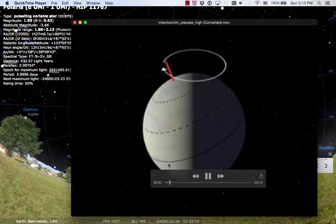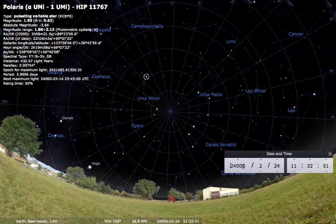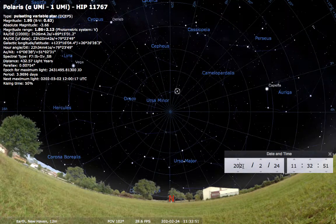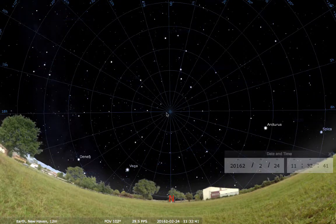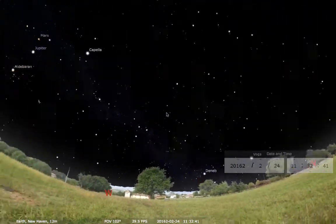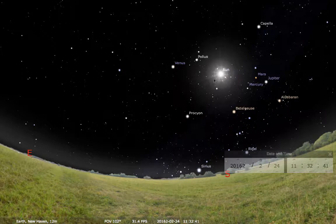So where the equinox points on the celestial sphere is going to move around. Let's actually take a look at that as well. I'm going to reset back to 2016, and we're going to try and find the equinox. Let's look around here to the south. Leave the atmosphere off for now.